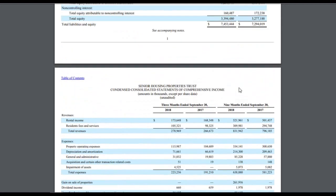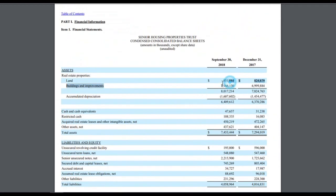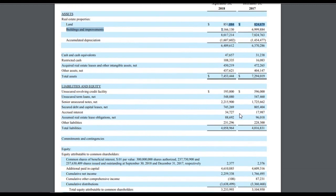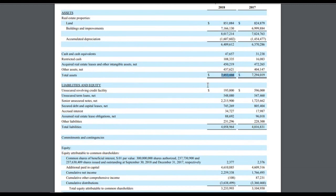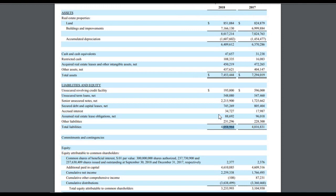Gains of sales, dividend income, not what I want to read. There's a small thing here. We got assets, their total assets. You're sitting at around $7 billion, which isn't terrible. Total liabilities of $4 billion. So you're looking at almost just about 50-50-ish, which is a little high for most REITs.